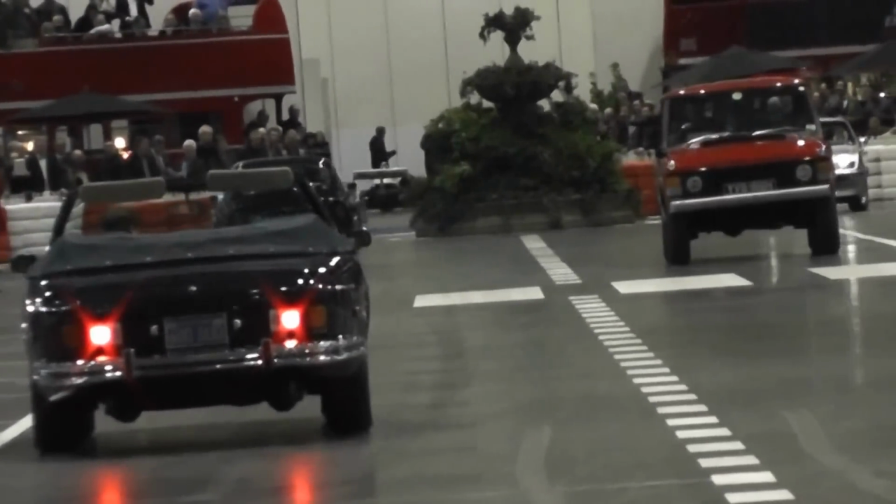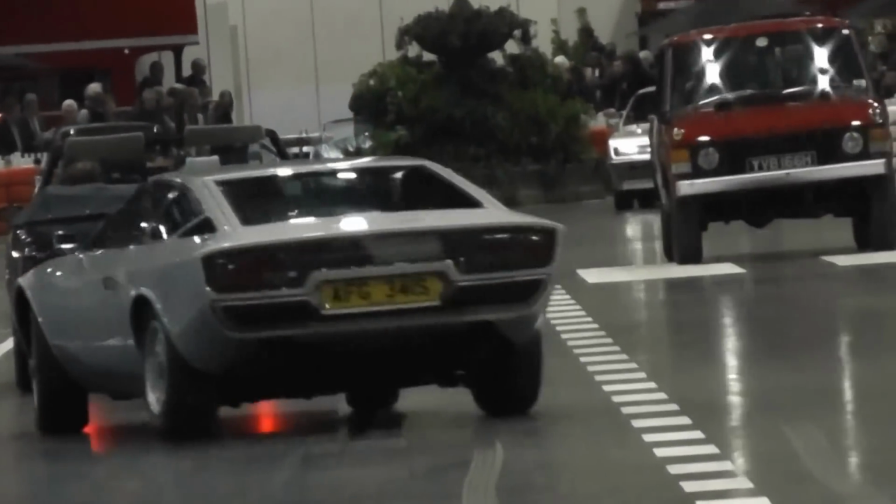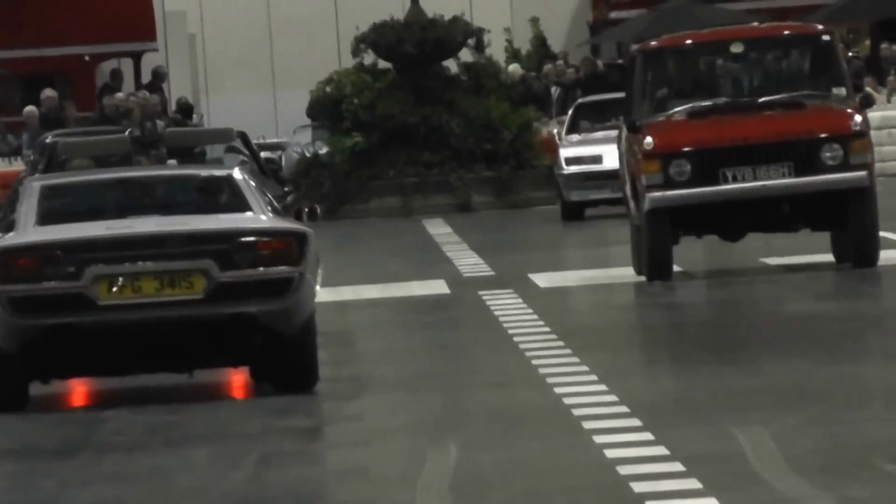The 70s were a decade of big hair, big shoes, big ideas, and these big hitting cars.